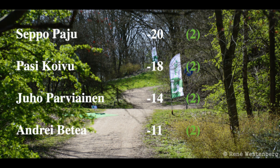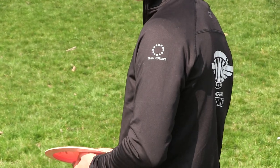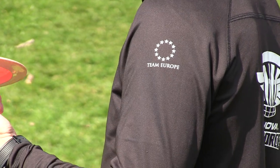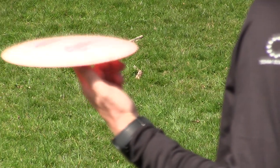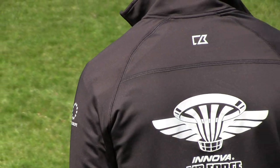All birdies for these guys and Seppo. Seppo is keeping his two-stroke lead before the two last holes. And here we had some waiting to do, so I was experimenting with my camera. Got kind of a cool shot of Pazzi spinning his disc.